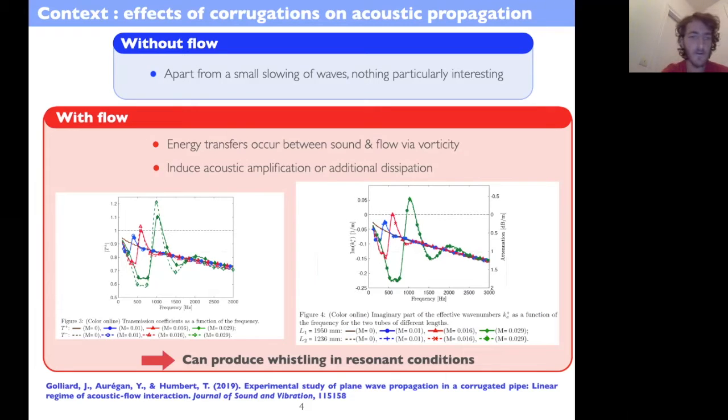And for higher frequencies, you have amplification of the acoustics because of the sound-flow interactions. Those ranges of frequency with additional losses and gain are determined by the flow velocity. The faster the flow, the higher this amplification zone will be. And in resonant conditions this can lead to whistling.